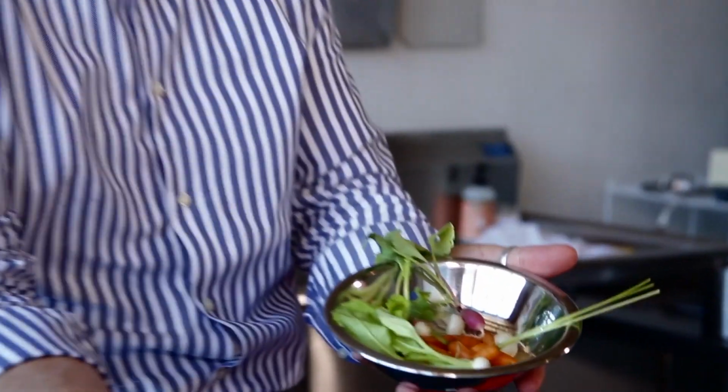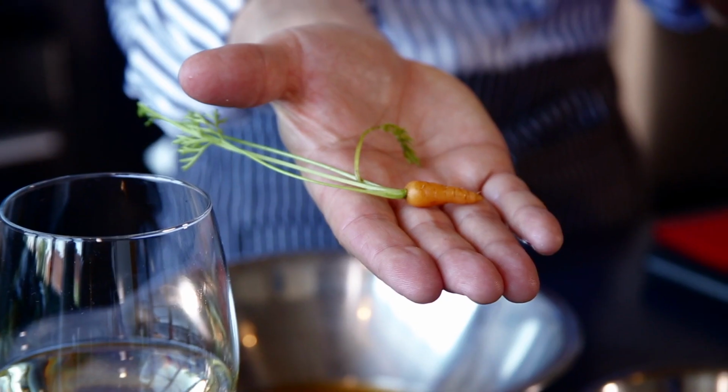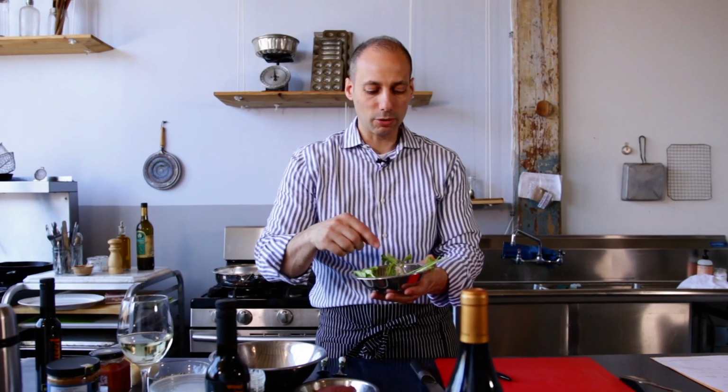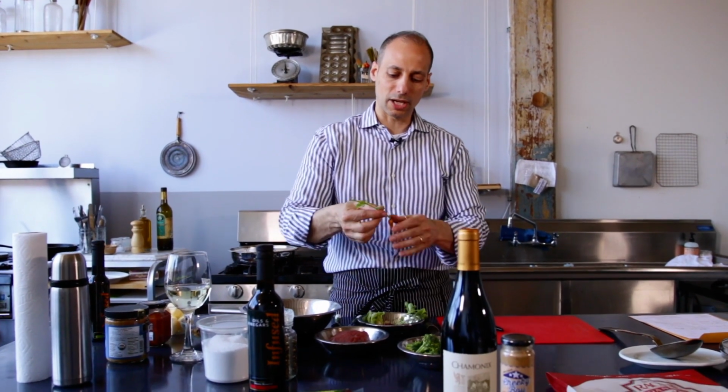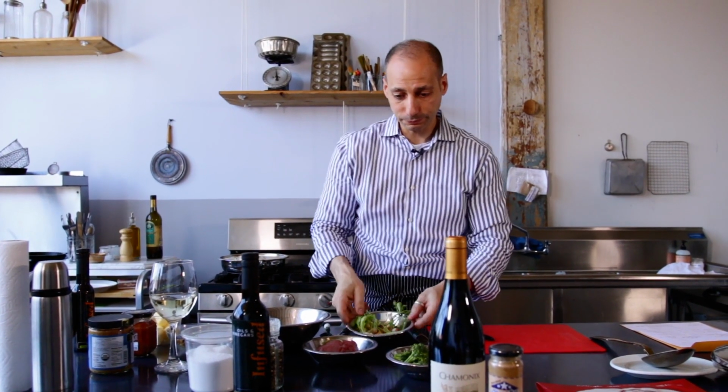So we got some petite vegetables here from Fresh Origins. As you can see, we have some baby carrots, baby turnips. Looks like we got baby beets in there as well. Lots of good stuff. And we might trim them a little bit. Might just take this off when we get going. But we're definitely going to leave a little bit of a stem on there.